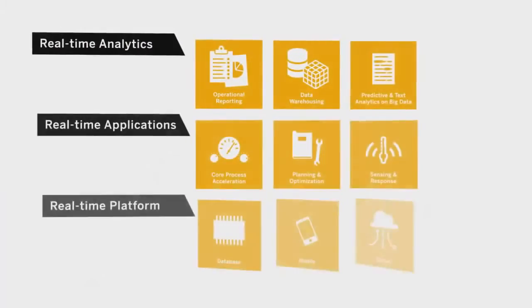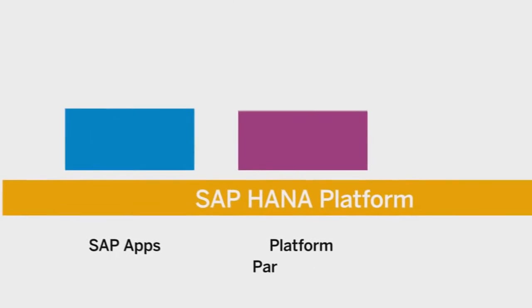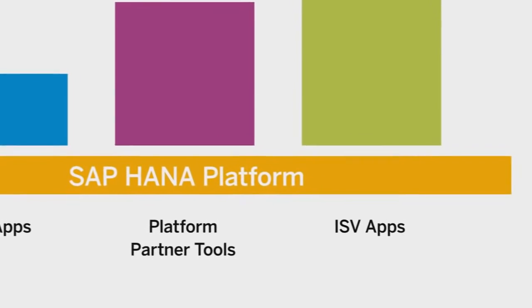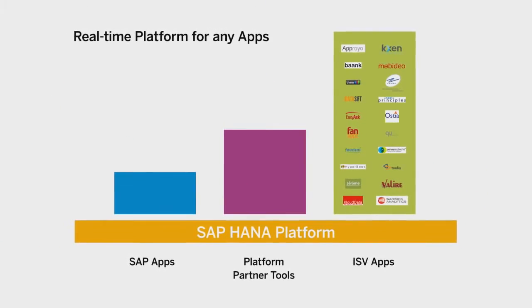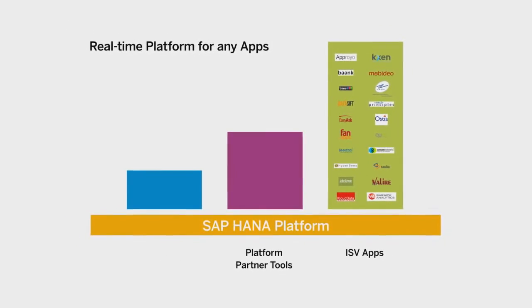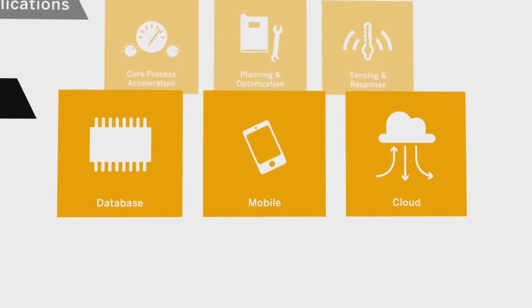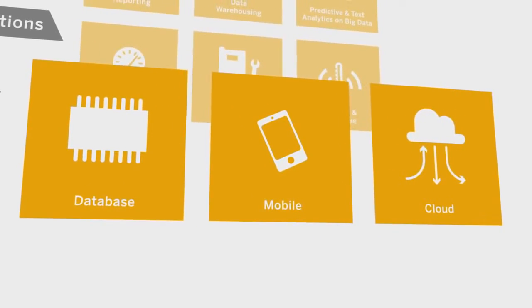But there's more. Our real-time platform will not only be the technological foundation for a new generation of SAP solutions. SAP HANA is the real-time platform for imagining and building new applications from SAP or any of its ISV partners in ways just not possible before. And it's also designed to empower your mobile solutions at the desired speed and performance. And if you like, you can have it from the cloud.